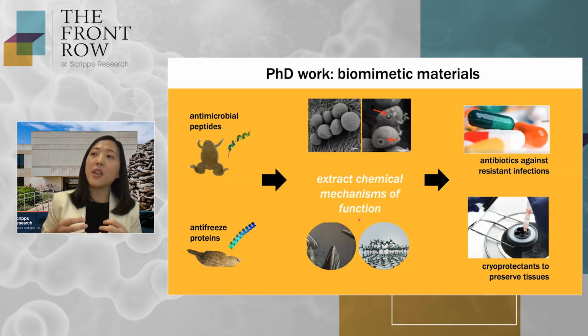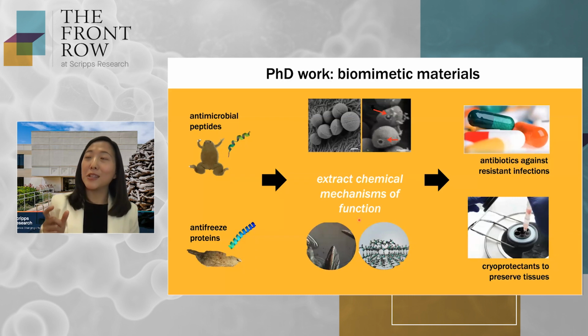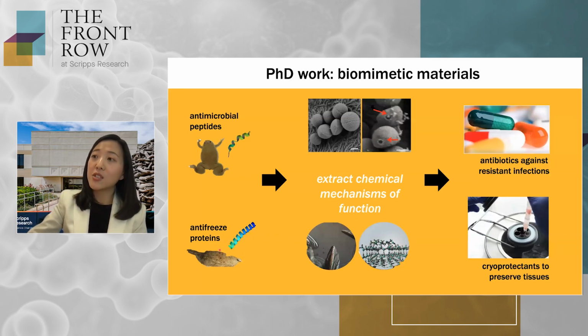And it turns out that both of these unique functions require these peptides. Sometimes they are actually decorated with these glycan molecules. There are these glycopeptides and glycoproteins within the frogs or these fishes that allow them to either combat bacteria or resist the growth of ice.